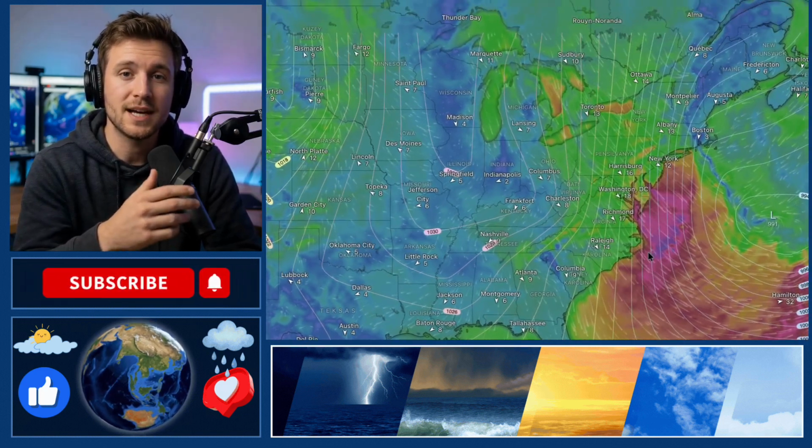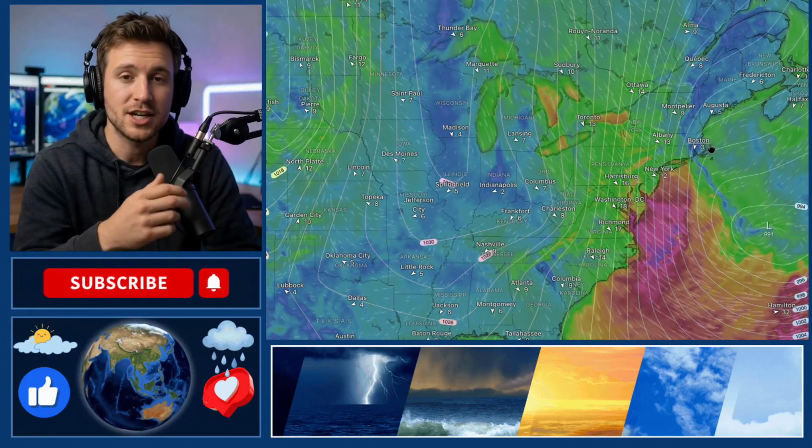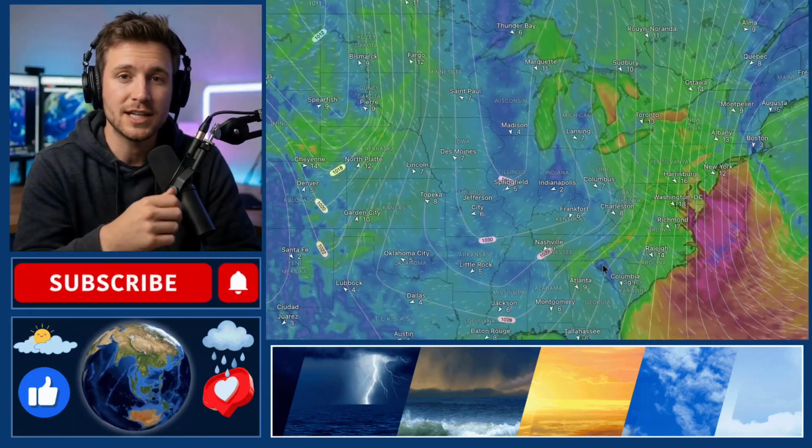Cloud cover is another key piece of this puzzle. Right now, there's a widespread blanket of clouds stretching from the central US all the way to the East Coast. These aren't just thin, scattered clouds either. We're talking about thick, layered systems with the potential for vertical development. That means the atmosphere isn't just sitting still, it's building energy. In a lot of regions, the sun hasn't been able to break through, and that's keeping temperatures from moderating. It's also helping these weather systems stick around longer than they might otherwise.